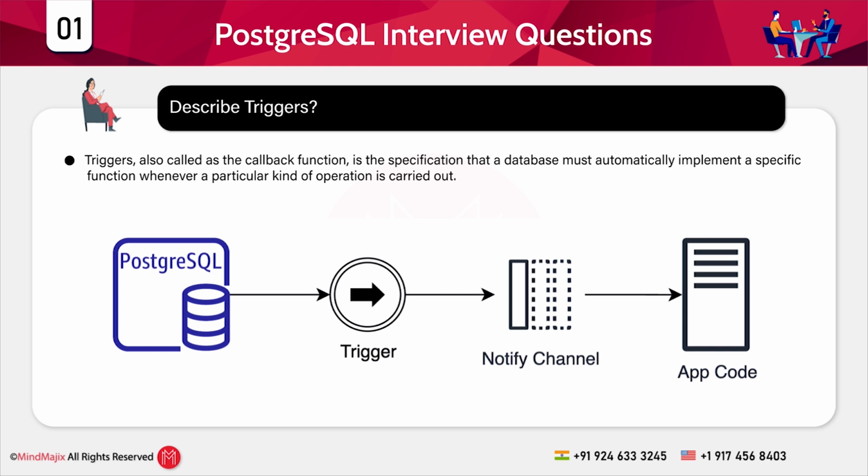We normally define triggers for executing either before or after the insert, update, or delete operation, and that can be done either once per SQL statement or once per modified row. So if the trigger event happens, the trigger function is invoked at the proper time for handling that particular kind of event. Now you must be wondering, why do we need to use triggers? Triggers allow you to ensure that data integrity is preserved while modifying the database. So this was a short and crisp definition of a trigger.